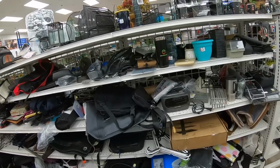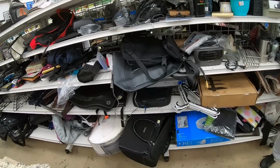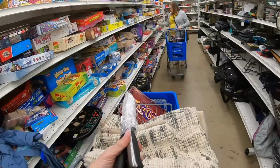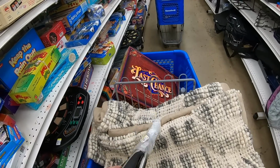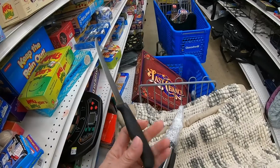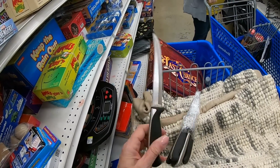Now we are on the black aisle. Just taking a look at what's going on here. I see some knives. I don't know if they're all matching. Oh, maybe they are. I'll try to slide one out. Let's go for the middle one. Okay, they need a good scrubbing. And these are Henkel. I can see the symbol there.